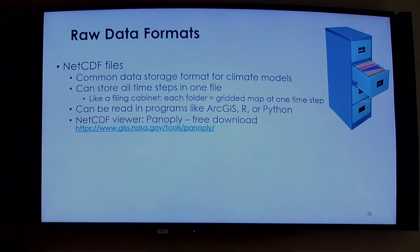The raw outputs that are given to us by the modelers are also provided in what's called a NetCDF file. I apologize if you are very familiar with these and you already know what they are, but this is a very common data storage format for climate model outputs. It allows you to store all the time steps in one file. So I like to think of it like a file cabinet. Each folder is essentially a map at a different time step, and you're able to condense that all into one .netcdf file. And you can read it in programs like ArcGIS or R.